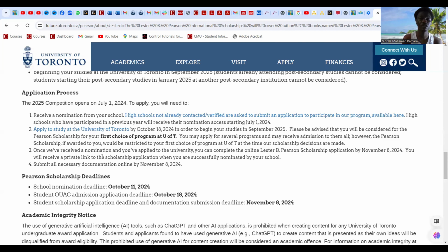Now, once you have received a nomination and you apply to the university, you can complete the online Lester B. Pearson Scholarship application by November. So this is the deadline again for you to apply for this scholarship. But you must have received a nomination from your school. The school must have nominated you.